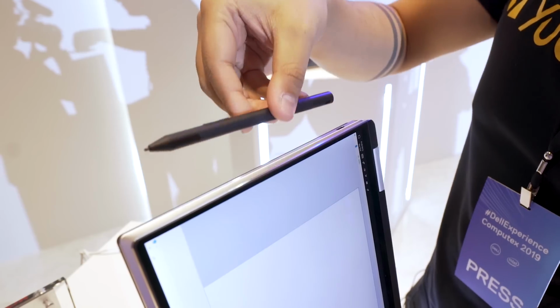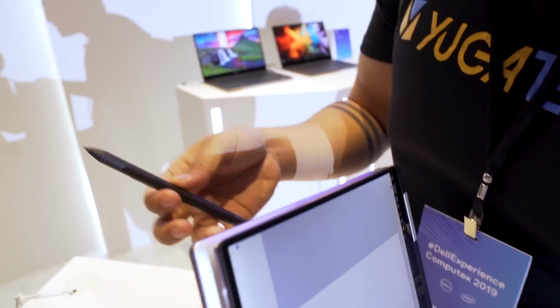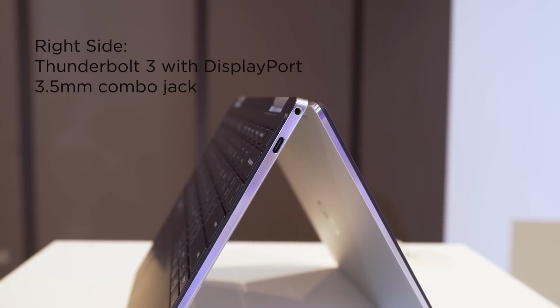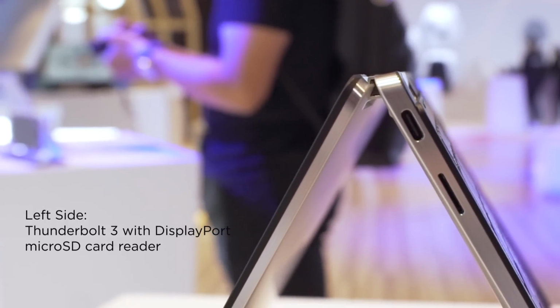Your sides are magnetic for the pen. Another side. Oh, it's just one side. So one of the sides is magnetic for your pen. You also have a Thunderbolt 3 port, 3.5mm headphone jack. On the other side, another Thunderbolt 3 and micro SD card slot.